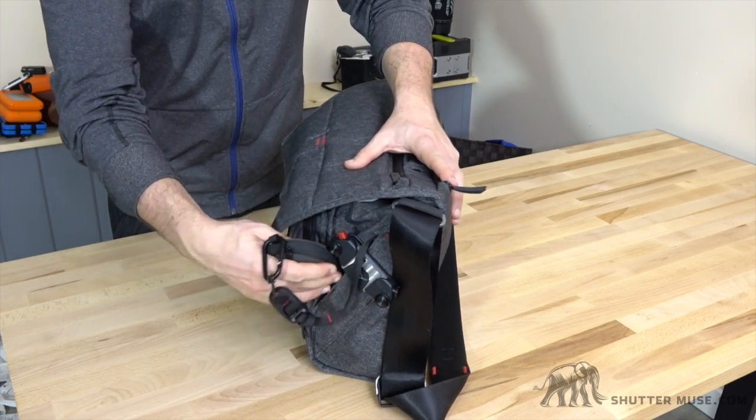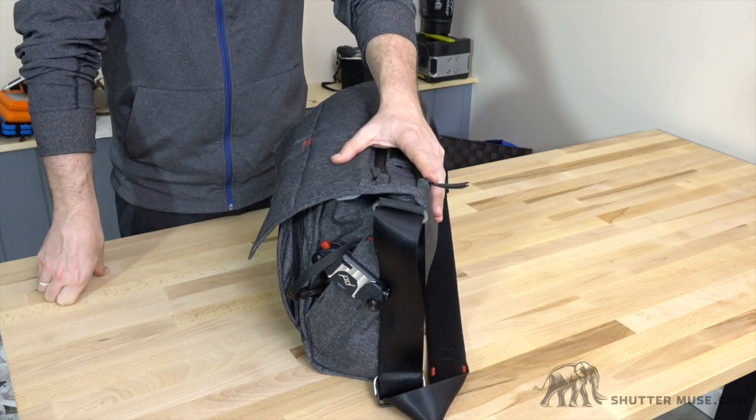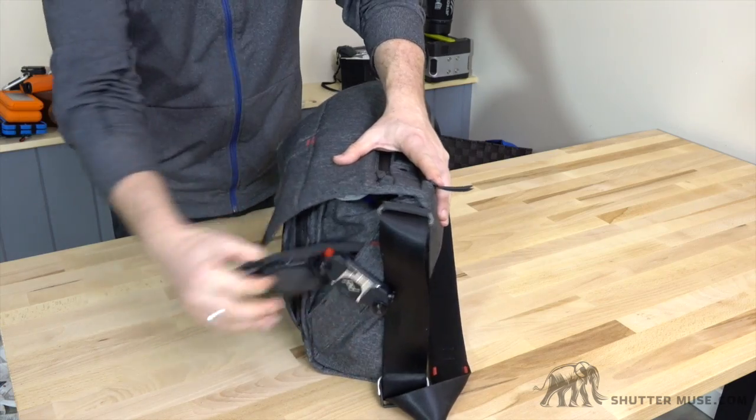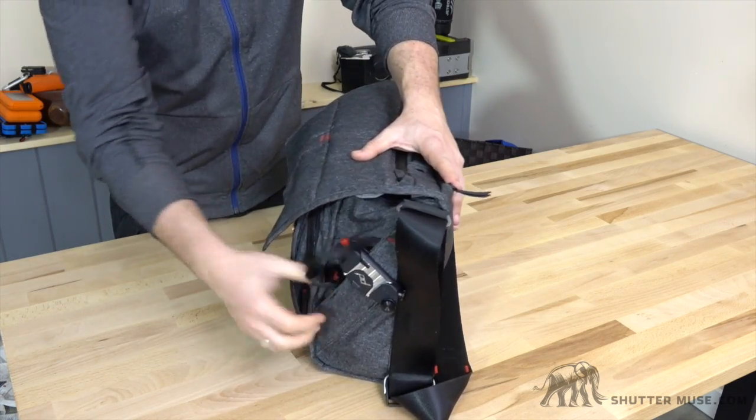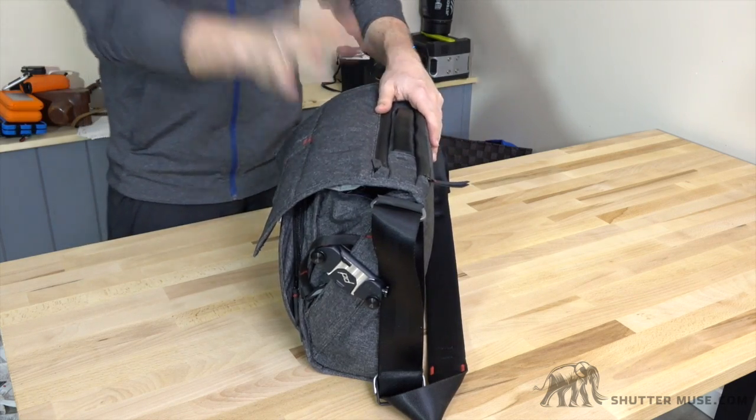So on this side with the tether, that's really the only thing I've found useful, a pair of earphones. And you could potentially put memory cards in there, but honestly, I'd be worried about $500 worth of memory cards in a memory card wallet stuck somewhere so easy to grab. I mean, there's no protection for it at all. So side pockets are a letdown for me on this bag.